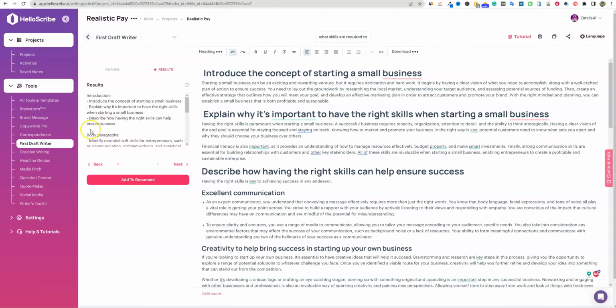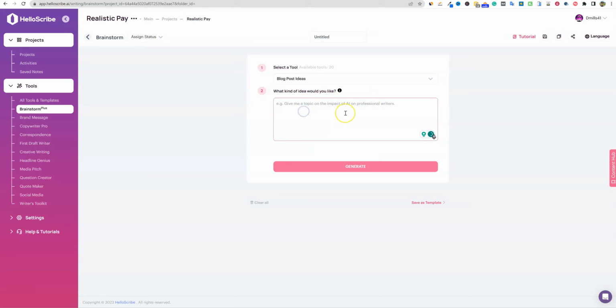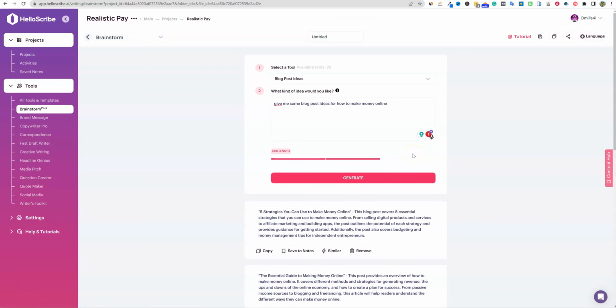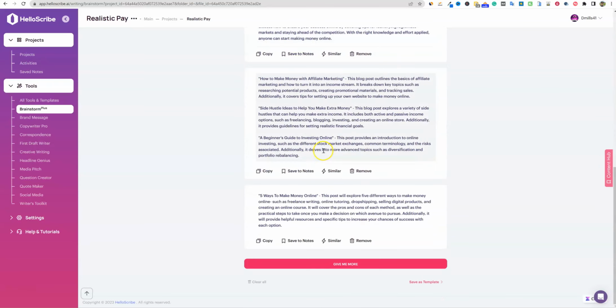But let's come over here and look at some of the other tools. So we have Brainstorm. We can come over here and you can do all kinds of brainstorming, right? Even blog post ideas. We can come in here and say how to make money online, and we can say generate. All right, so when I type that in right there, just show you some of the other parts of the tool. So it said 5 strategies you can use to make money online. This blog post covers 5 essential strategies that you can use to make money online, from selling digital products to services. So it does these full kind of outlines for us. That's cool. We can also say, give me more right here.